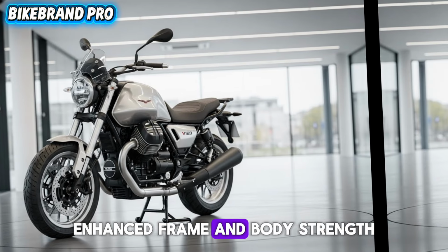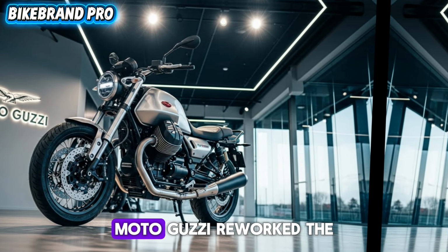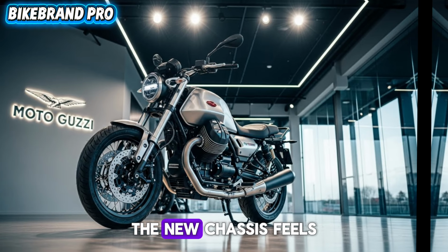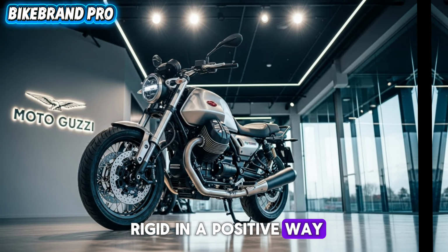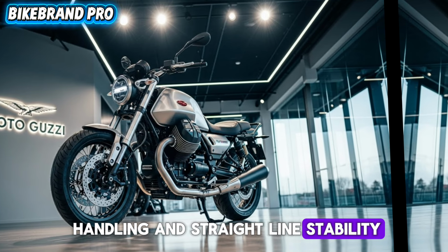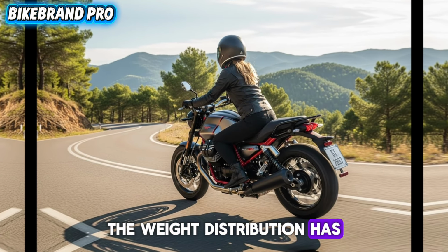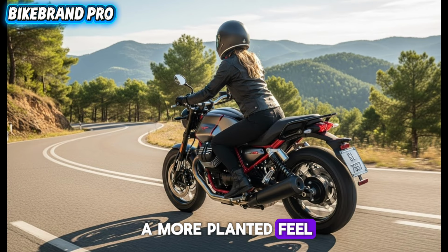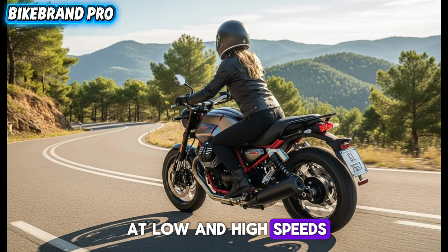Enhanced frame and body strength. Moto Guzzi reworked the frame to deliver stronger stability. The new chassis feels rigid in a positive way, designed for confident corner handling and straight-line stability. The weight distribution has also been improved, giving the V120 a more planted feel at low and high speeds.